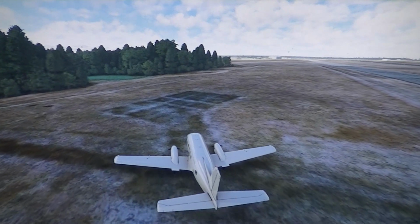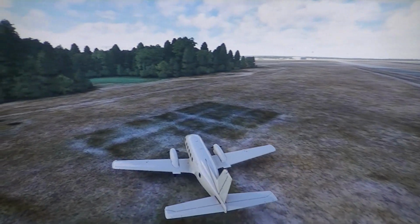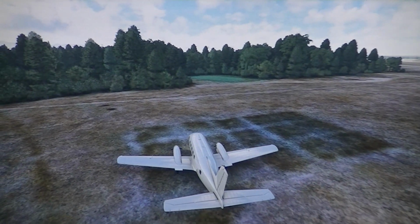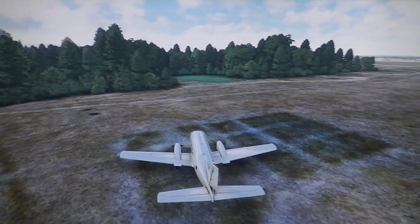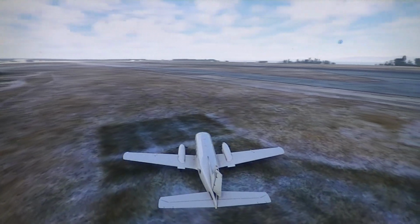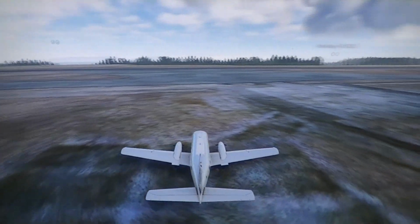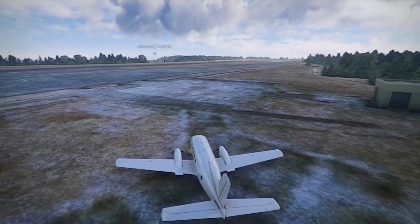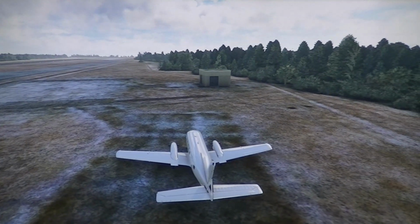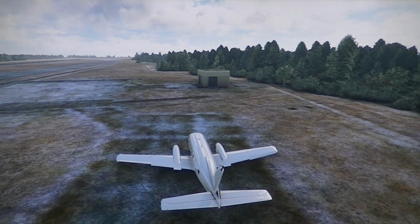I'll be honest, I'm not even sure if this is paved right here. They haven't done an excellent job of mapping this airport, I will admit. Some airports definitely look better than others. I guess they put more effort into the busier airports. Get it turned around nicely. Check that out. We got reverse. Not bad, eh? A little bit more. Oh. I guess this is the spot.